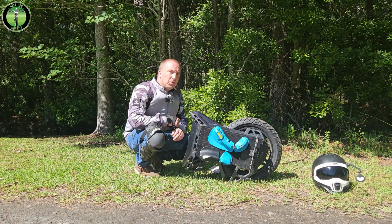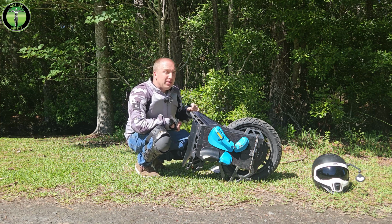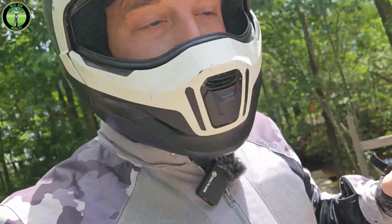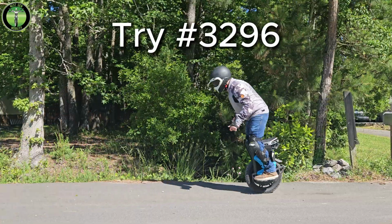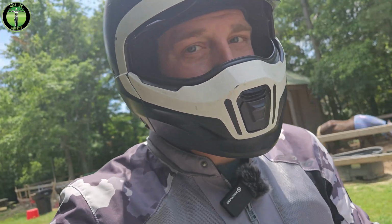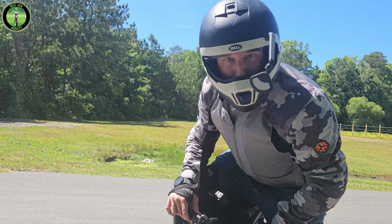Due in large part to the 168 volts that the ET Max has, and the fact that it has a 4,500 watt motor, this thing has ridiculous torque. It just seems like no matter how hard I try, I just cannot overpower the ET Max. I've been able to overpower literally every single EUC ever made, except for this one. Now let's see how the ET Max performs doing 0 to 40 mile per hour tests.